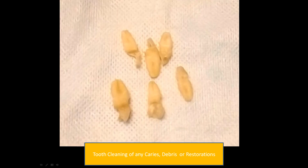here in the slide, you can actually see how I've cleaned the teeth that we'll be using in the Dentin Grinder. So we want to clean the teeth of any debris, any caries, or any restorations. We do not have to remove nerve from the tooth. However, we do not want to use endodontically treated teeth. Okay?